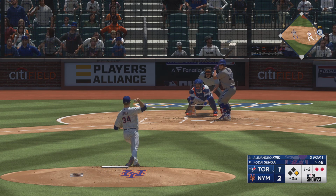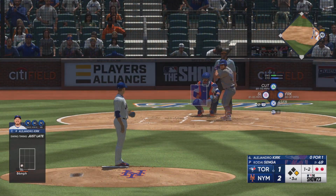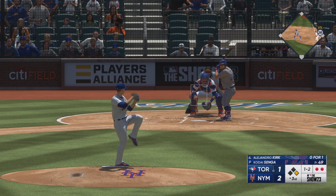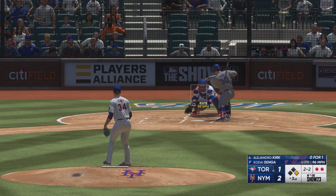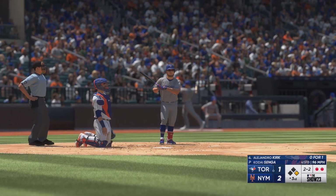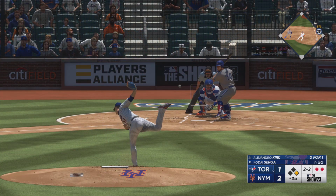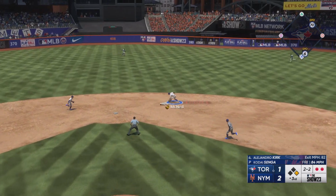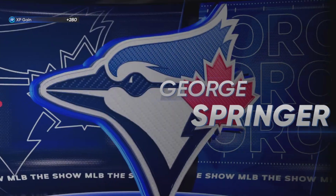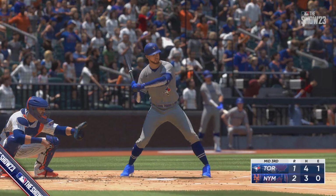Righty delivers. Foul ball, still a 1-2 count. And the right-hander deals. Oh, and the zone doesn't get the call. 2 balls, 2 strikes. Good battle here. About to be the 8th pitch of the at-bat. On the ground. They get the force, and that'll do it. Well, they pick up 1 run on the RBI single, and it's now a 2-1 ball game.